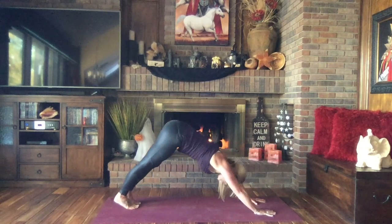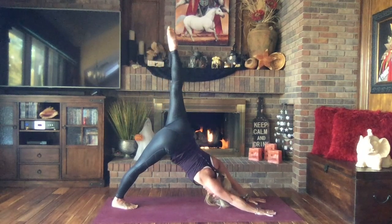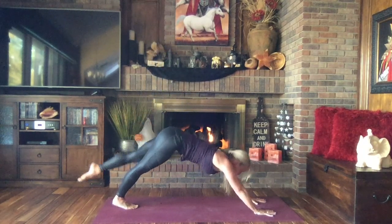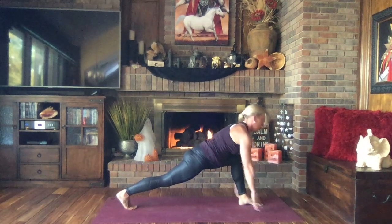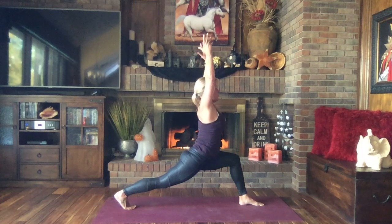Exhaling to down dog, shifting your weight to your right foot, left toes to the sky. Exhaling and sweeping that left foot through. Back knee to the mat if you like. Big circle of those arms overhead. Our crescent lunge. Firing up those legs.